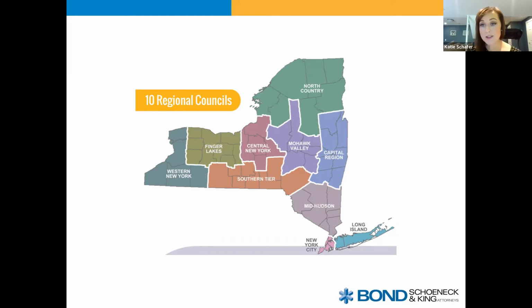We have 2 more regions that are still in phase 1: Long Island and Mid-Hudson. And finally, New York City has not been cleared to enter phase 1 yet. There's some talk about it being anticipated as early as June 8th, but stay tuned on that. So with respect to everything else except for New York City, all the other regions are either in phase 1 or phase 2 at this point.